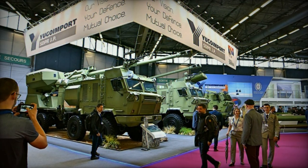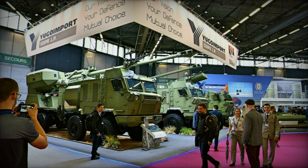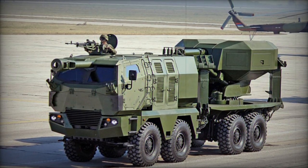Operated by a crew of 3, the most recent iteration of the Aleksandar, unveiled in 2019, is constructed on a manned 8x8 military truck chassis and propelled by a rear-mounted diesel engine.